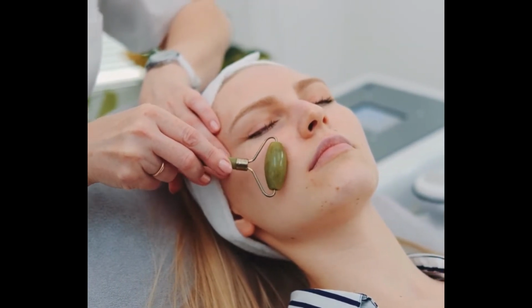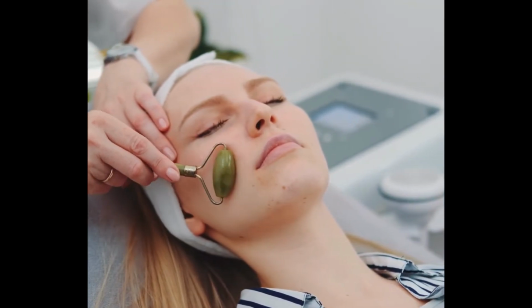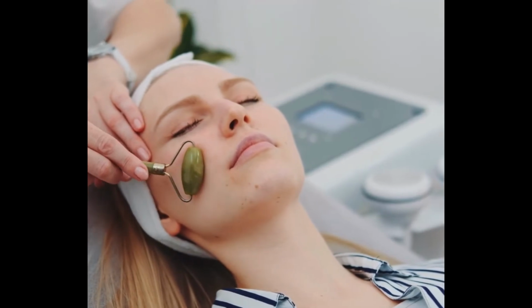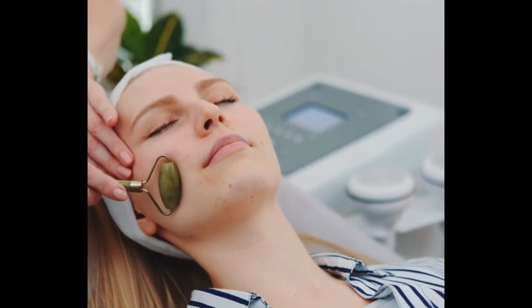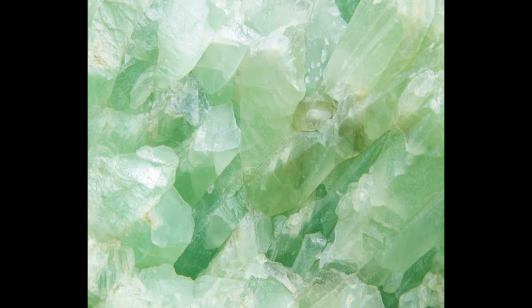And also the top high quality jade, which is known as jadeite, comes mostly from Myanmar and also Guatemala, and the main deposits of nephrite are also found in Canada, Australia, the USA and Taiwan. And jade has been used as a royal gemstone of China for more than 4,000 years.